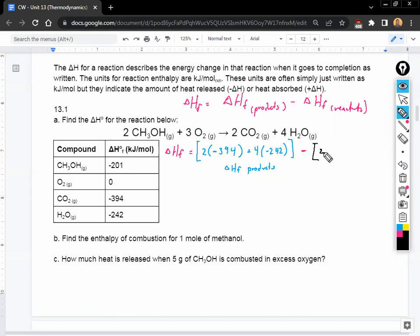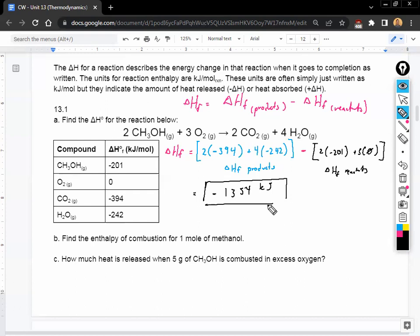Now we have methanol, 2 moles of that, negative 201. And if you notice, we have 3 moles of oxygen, but oxygen is 0, right? So that's going to be 3 times 0, which is 0. You didn't even need to write this part down. Okay, and this is going to be the delta H of formation of the reactants. Okay, so I'm not going to bore you with all the calculations. I probably did it wrong, though, as usual. But I got negative 1354 kilojoules for my final answer. Everyone got that? Something similar? All right, so that's going to be the delta H of the reaction.